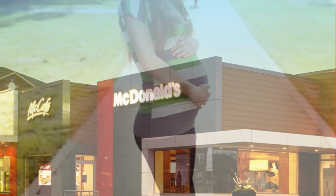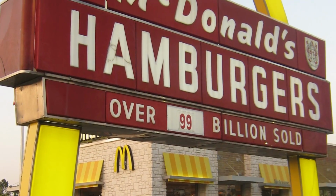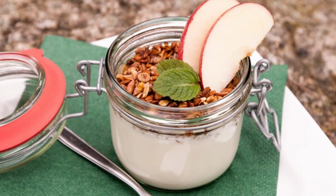They also calculated that a pregnant woman living within a half mile of a fast food restaurant has a 2.5% chance of gaining over 44 pounds during her pregnancy. Just bring some snacks with you and keep healthy.